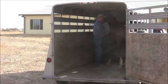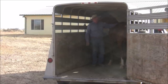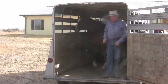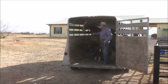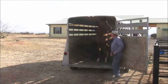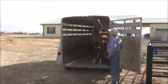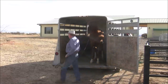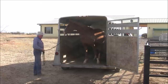There's nothing worse than loading three horses and having one take up three quarters of the trailer. Now what I gotta do is do this enough to where this horse understands that it's no big deal. Just like walking up to the feed bunk. There's that injury spot right there. It's all a matter of really good timing when you're working with a horse coming out of a trailer.